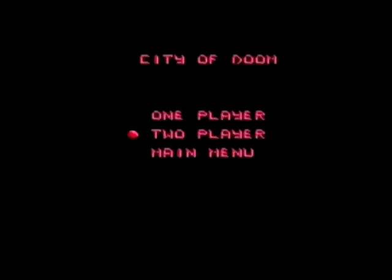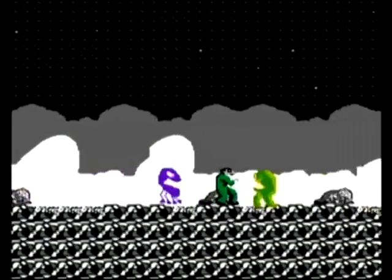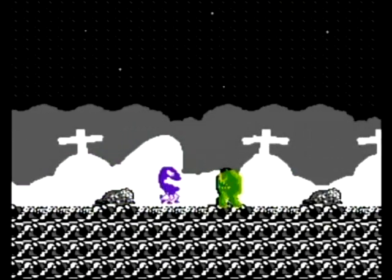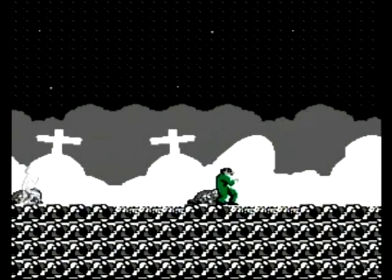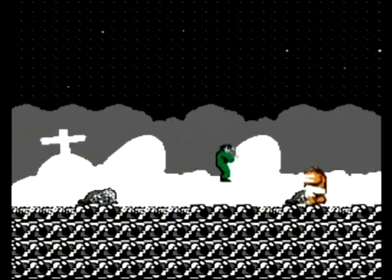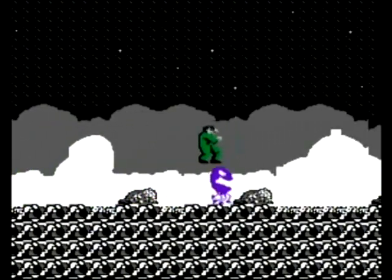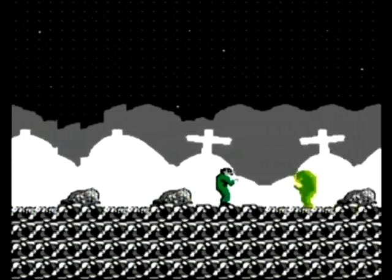I died touching the windows. That's brilliant. Bits and pieces. And it's another. What am I doing? I'm running into things, and I'm dead. Okay, fair enough. How do I attack? Can I attack? Apparently I don't have any attacks here. I can jump, but I can't attack.